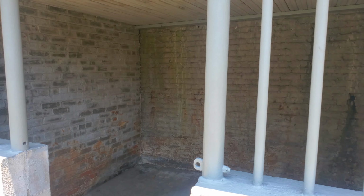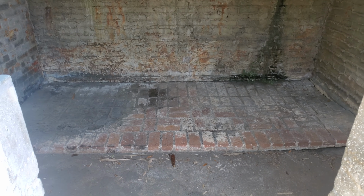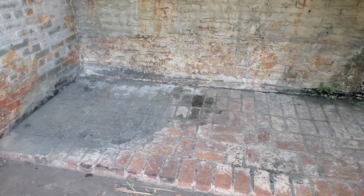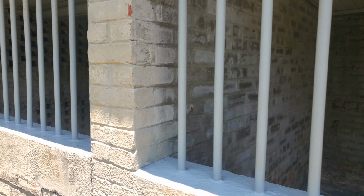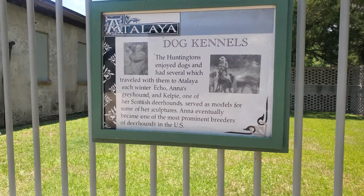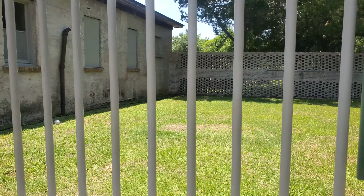Wow. Oh yeah. That is wild. Imagine being a sculptor and coming out here and thinking, okay, I'm going to work with bears today and sculpt some bears. And these were the kennels.